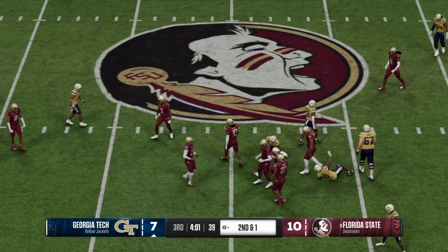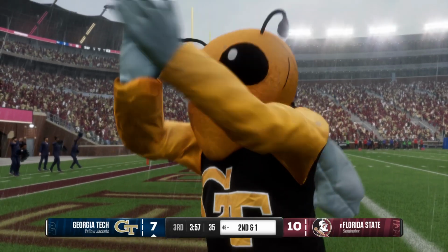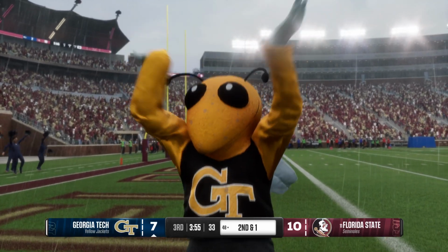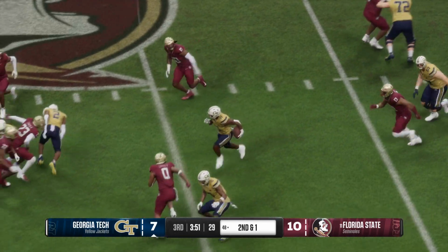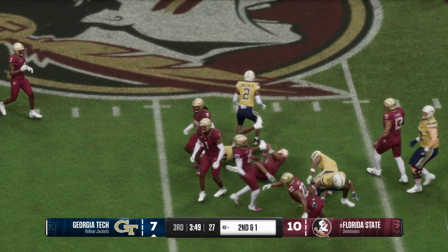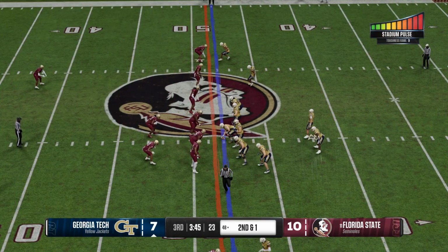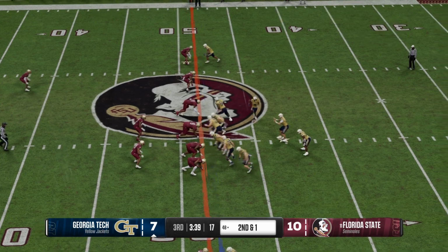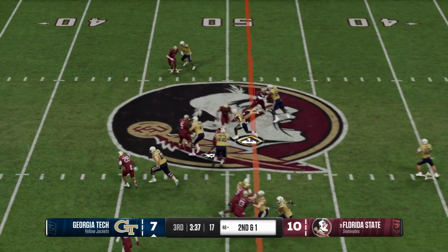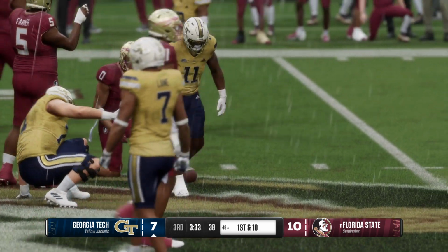And they picked up 9 on first down. It'll bring up second and short. You want to talk about making it easy for an offensive coordinator. You pick up a bunch of yards on first down, make that second down really, really manageable. That's a great job by the offense. After the 9-yard pickup on first down, here's second and 1. They'll try the run. Slam to the ground, but not before he gets the first down.